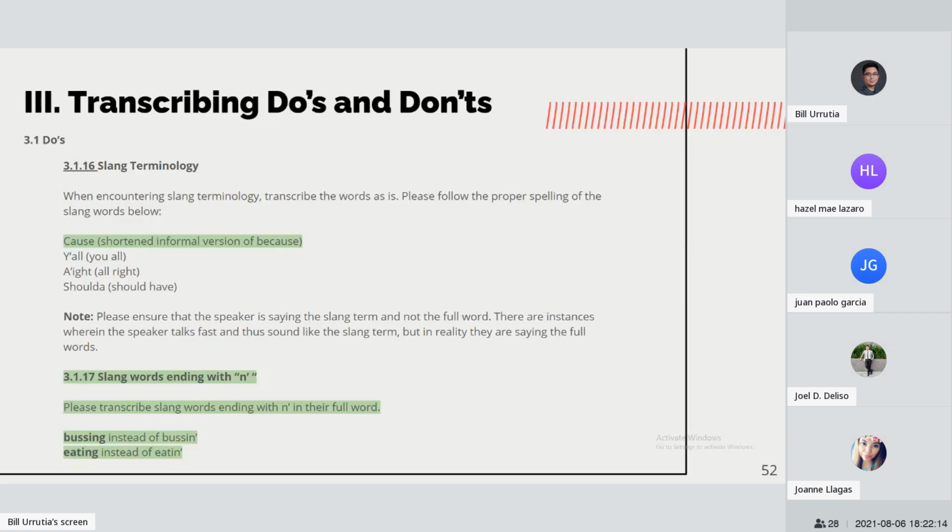Okay, what about slang words ending with N? Yung mga eaten. Diba? Walang G, eaten lang. So please transcribe the slang words ending with their N in their full word. So bussing instead of bussin, eating instead of eaten. So kumpletuhin nyo na kahit walang G yung sinabi ng speaker. Kumpletuhin nyo na.